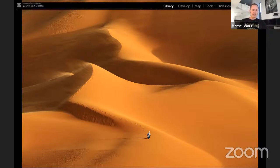This also has to do with planning this image, because dunes are not very unique. There's a ton of places in the world where you can photograph sand dunes. You have them on almost every continent, except Antarctica probably. But other than that, there are dunes everywhere. The dunes here, this is in Libya. So already this is a special location, because not many people have ever been to Libya, especially now. But the dunes here are very tall, very, very high sand dunes.